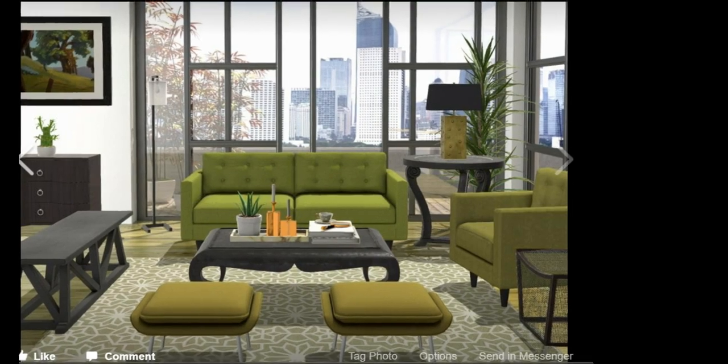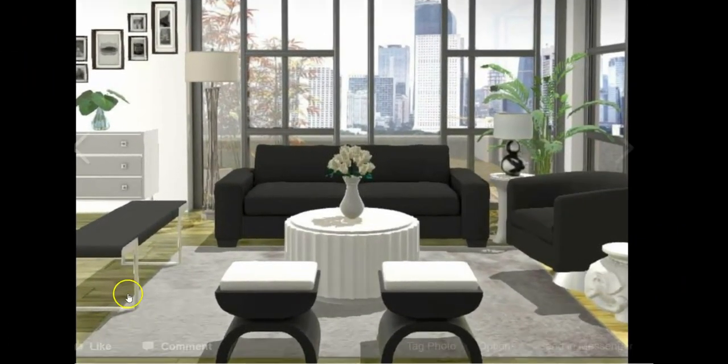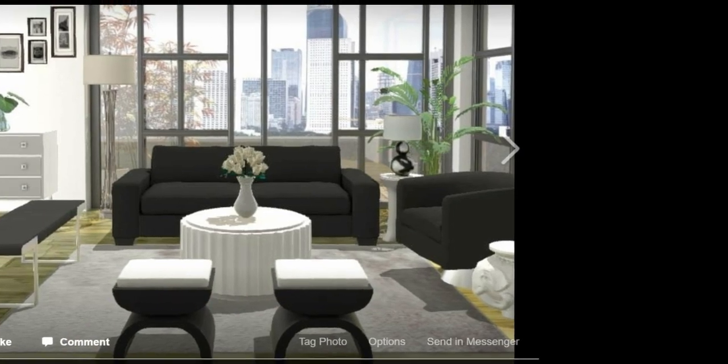I love it. Here's a look at Jennifer's, and this is a beautiful monochromatic design, girl. And this, look at this lamp, it just really pops out. I just love it with these ottomans up front. You did a great job.